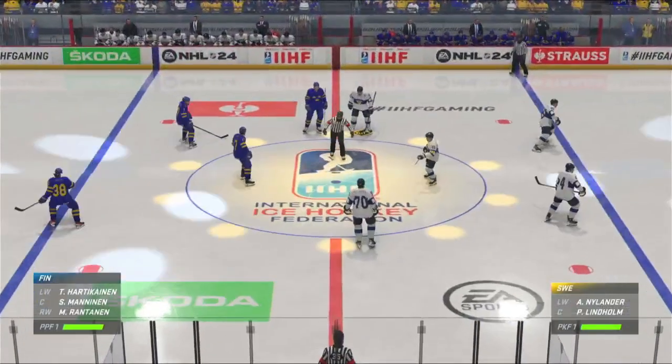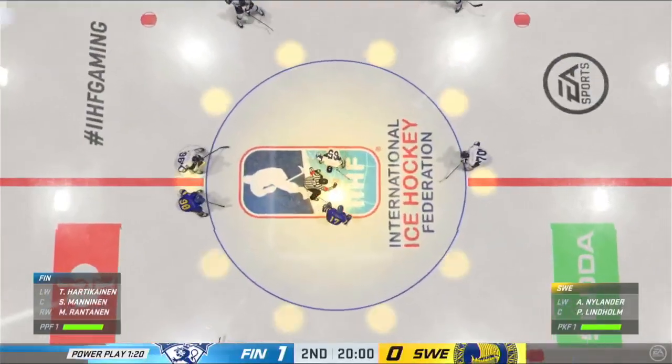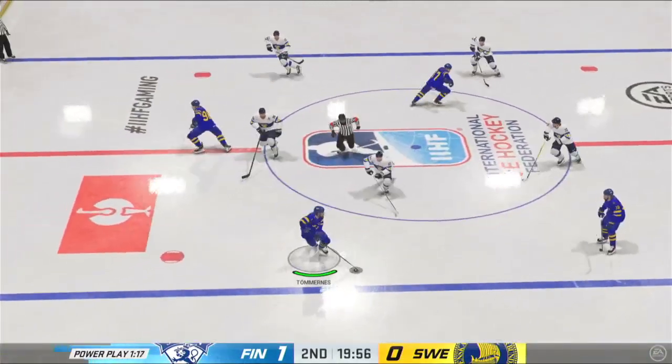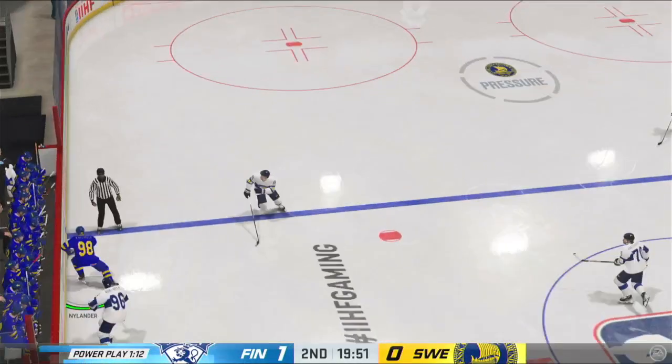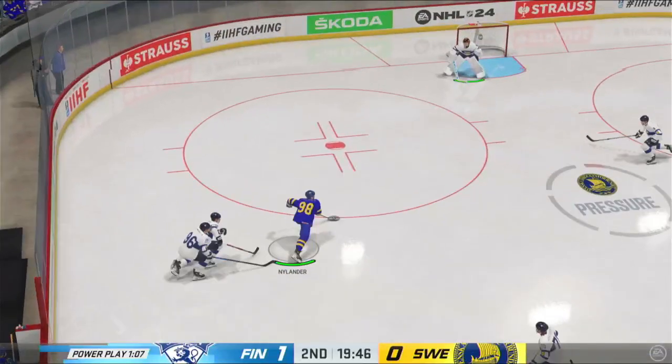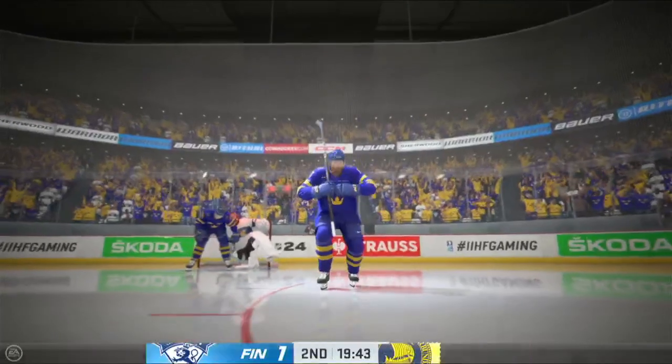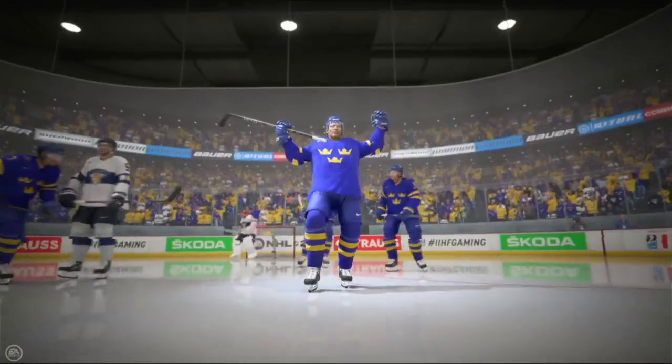Fans back in their seats. Teams are on the ice. They're ready to drop the puck here for period number two. Sweden's shorthanded unit gets off to a good start. They win the draw and take early possession. Scores! And we are tied, courtesy of that shorthanded tally.